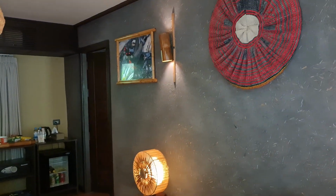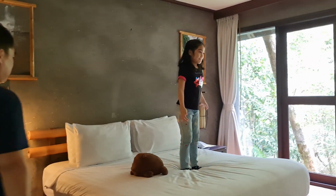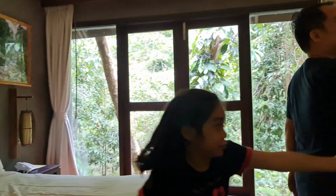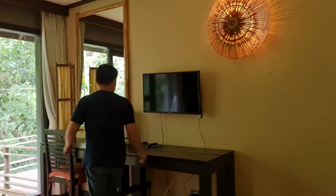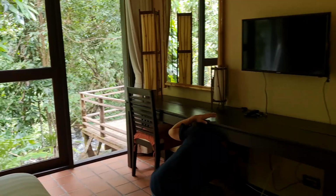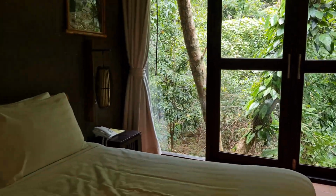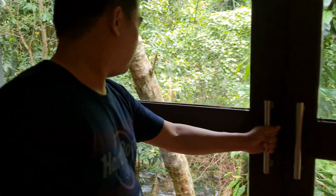Okay, you have to see the bedroom. Our next room. Our bedroom, guys. Welcome, welcome, welcome. This is a big bouncy bed here. We have nice lights, normal decoration. Relax a bit. You want to jump, guys? You can jump there, and over there is a river.